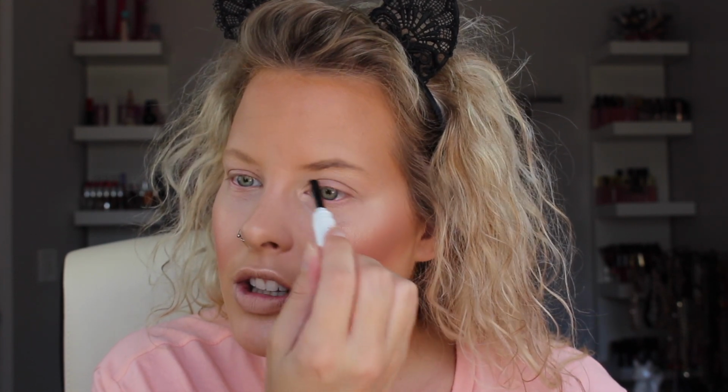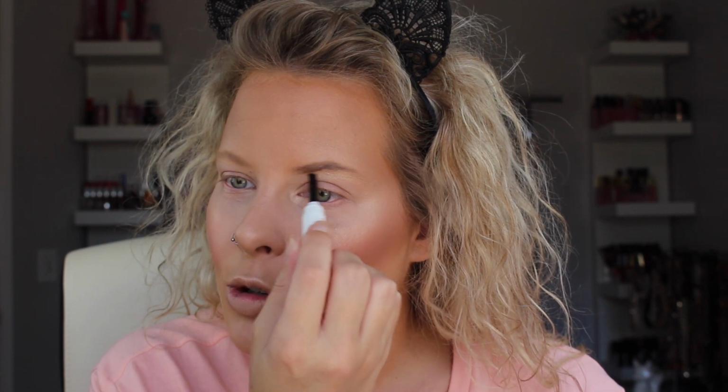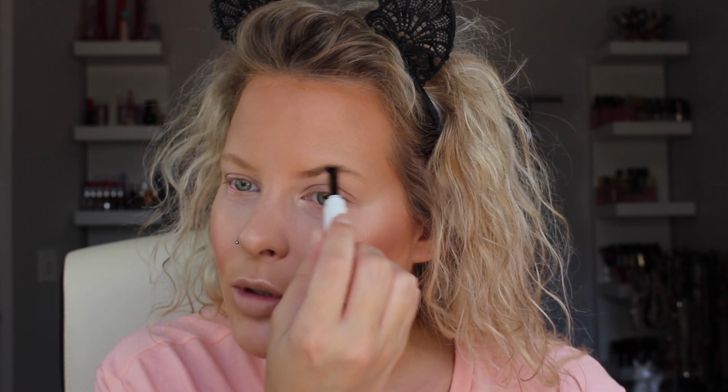I think this brush would be good if you already had full brows and just needed to fill in the sparse areas, but unfortunately for me, I pretty much have to draw in my whole brow, so I need a more precise brush. I don't think this is going to really work for me. So I'm going to switch over to my trusty Anastasia brow brush. I don't know what the number is. Number 12. It's my favorite brow brush, so I'm going to try to use that instead, which it looks like the product is only getting on the tip.